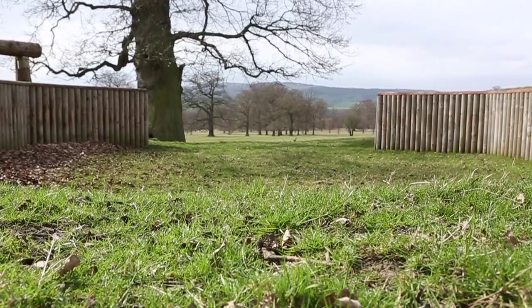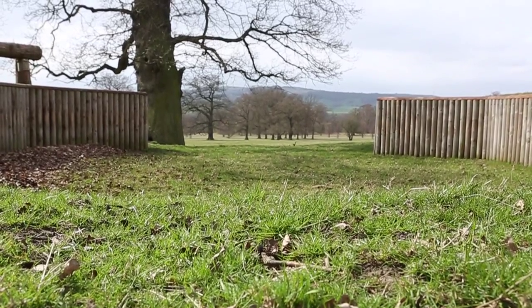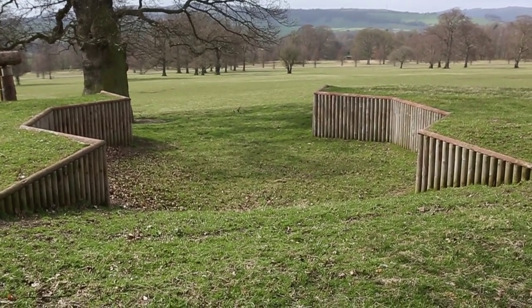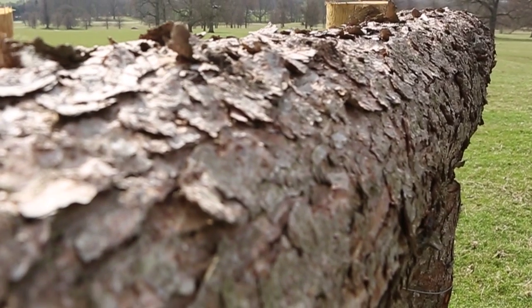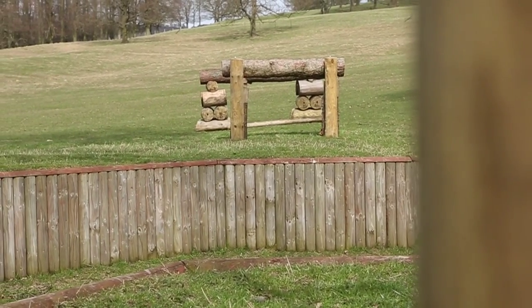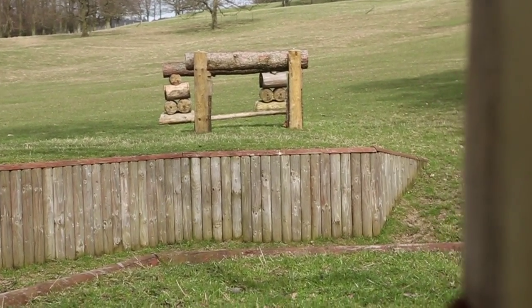Well, I have to say, going back a bit, I was in a panic when Andrew Nicholson fell off here, but he had jumped it on that same horse the year before clear, so I didn't feel quite so bad after that. But it is the last major combination on the course, and possibly, to my mind, could be the most influential. So riders are going to have to think about that all the way around, and how they're using their horses and how much they ask of them.